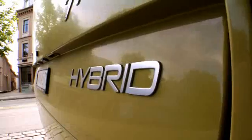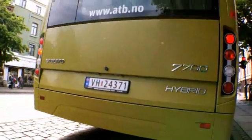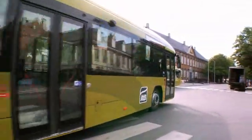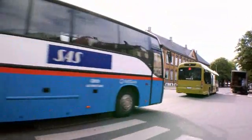Here in Norway, it has also been shown that the hybrid technology functions just as well in the wintertime, with snow and temperatures of minus 20 degrees Celsius. Customer reaction has also been extremely positive.